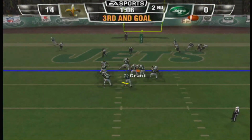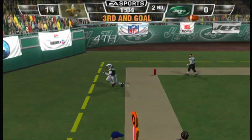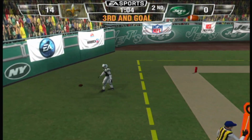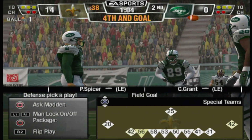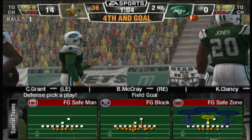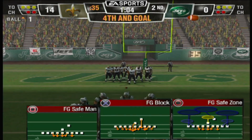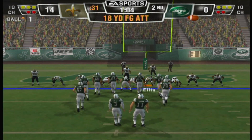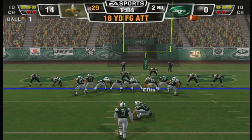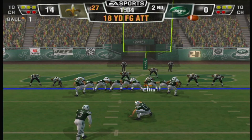Back to pass. Under heavy pressure. End zone. Out of bounds, incomplete. They complete the pass, but he was out of bounds when he brought it in. Yeah, that's a pretty safe throw there where only the receiver can make a play on the ball. Just a little too wide on that one. They call on the field goal unit here.